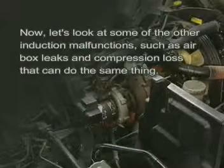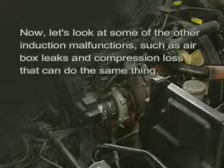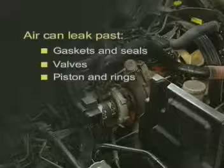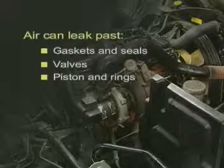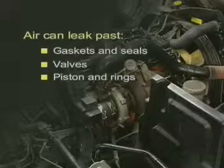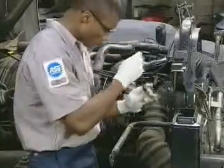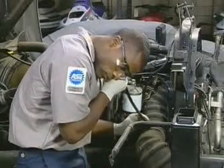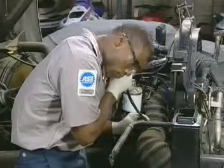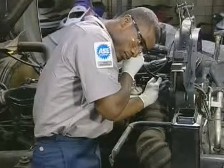Now let's look at some of the other induction malfunctions, such as airbox leaks and compression loss, that can do the same thing. A leak can starve an engine for air as much as a restriction. Air can leak through very small gaps in gaskets as well as valves, pistons, and rings. An airbox leak is usually pretty easy to detect because it makes so much noise. Even small airbox leaks can be detected by holding a piece of tubing close to your ear and running the other end around all the seals in the airbox.